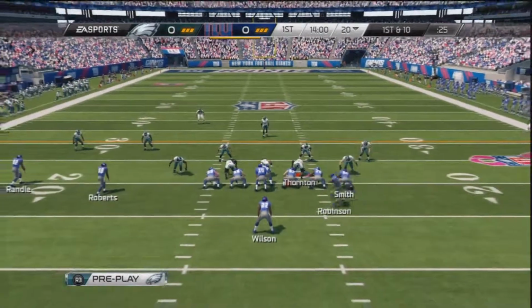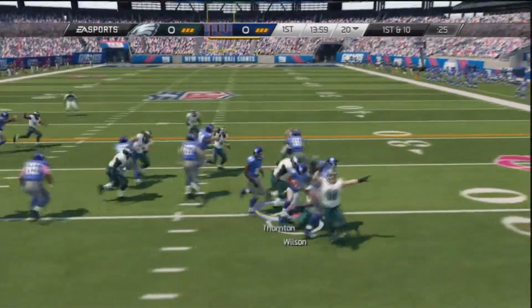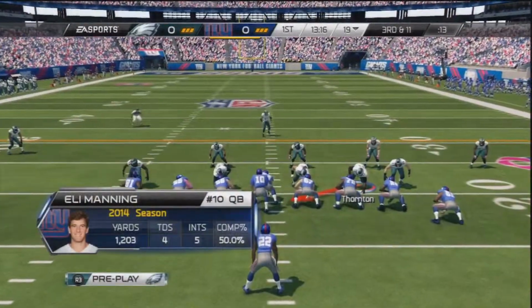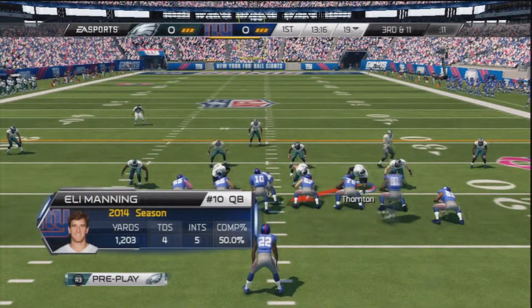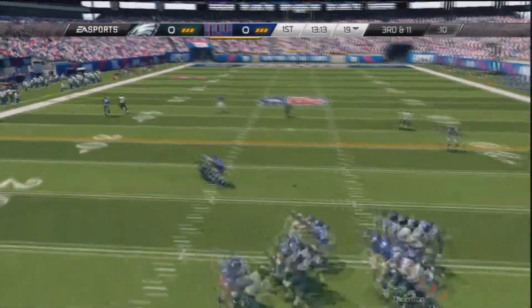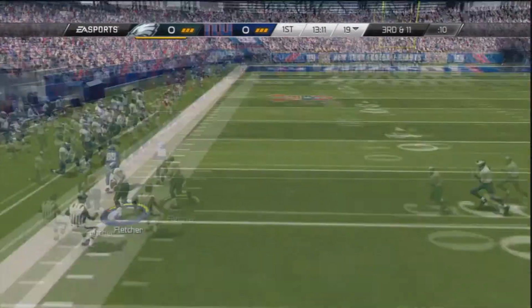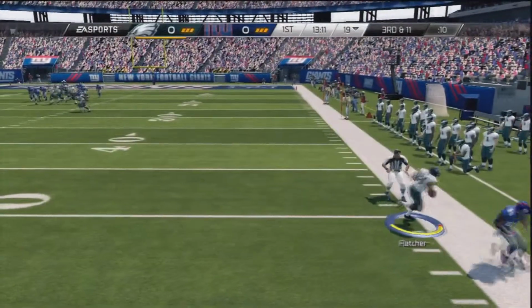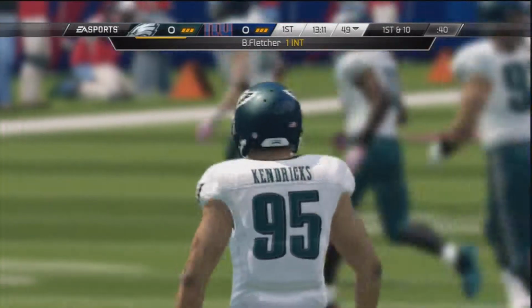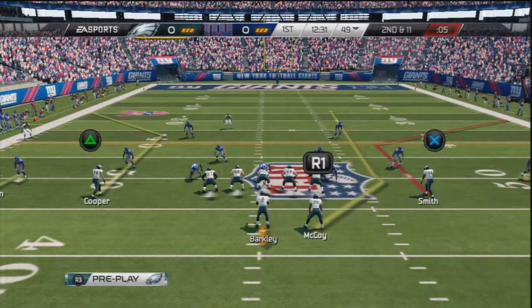First play of the game for the New York Giants. Hand off to Wilson. Wilson gets -1 yards, and you can see Eli's stats there. He has over 1,200 yards, 4 touchdowns, 5 picks. As Eli's going to go deep on third down, make that 6 picks on the year. Bradley Fletcher with the interception. He barely was able to stay in bounds on that one, but he does come down with the ball.